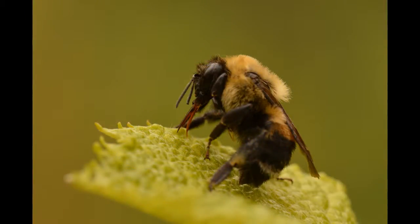And then here's another bumblebee. I think it's a bumblebee. But here's a cool thing. Actually, that's a great picture of its tongue that it uses to drink and collect nectar. It looks like a snake tongue. Yeah, kind of. It looks like it has two tubes. So that's pretty cool, right?